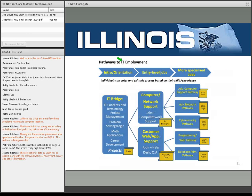So if you look at the bottom, you see those little boxes in orange or gold. Those are certifications, but we'll send you a more complete list of certifications. These are just abbreviations. So in the model, if you did want to explore connecting to, for example, adult education, there are bridge program models out there that use Strata, which is a certification, which is nothing but an IT terminology certification, that you could embed in that as a very short-term bridge. Then if you look at the two entry-level positions, computer network support and customer web application support, just two sides of the same coin. They're the entry-level positions, again, with the largest concentration in almost all of your local areas.